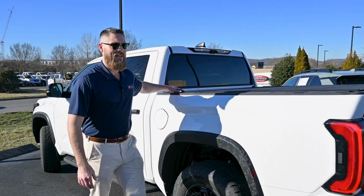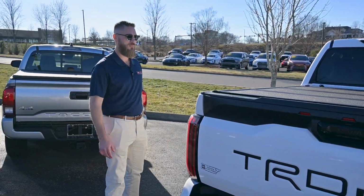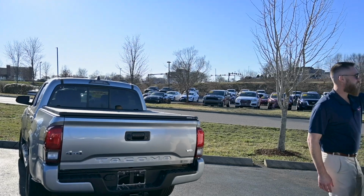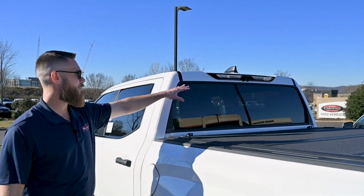This one's gonna come with the Toyota bed cover, so people can't see your personal belongings inside of the truck when you've got it parked. It does lock as well. So when you're looking up here, you see that you've got the cameras. So you've got your digital rear view mirror, which is a pretty cool feature.